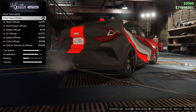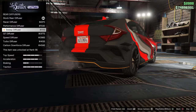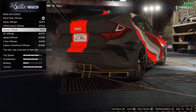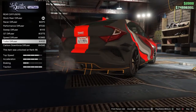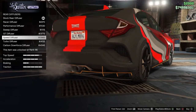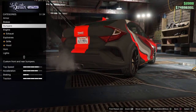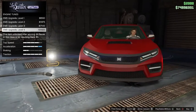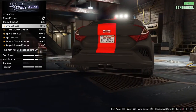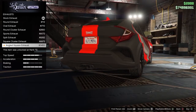Alright, so the rear diffuser, we got stock, racer, performance, sweep, GT, speed, turbo, and carbon. That's weird that I'm pressing the left trigger and that's going up like that. That's weird. I don't like that. Anyways, we have the engine upgrades, the exhaust, not bad, different stuff.